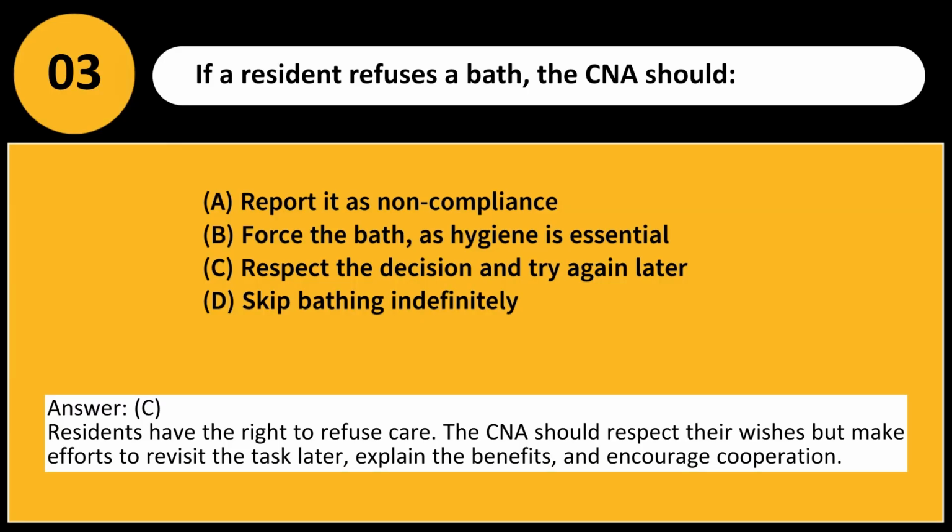Residents have the right to refuse care. The CNA should respect their wishes but make efforts to revisit the task later, explain the benefits, and encourage cooperation.